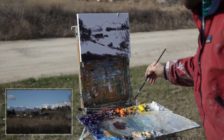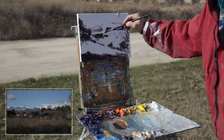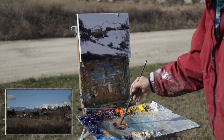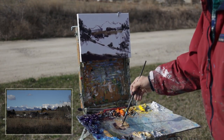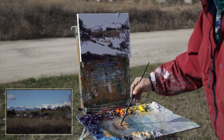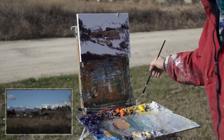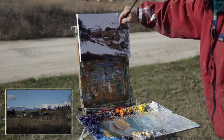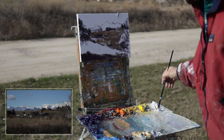Okay. Jump straight to the lighter fields, pastures, but like I said, I want to make sure I keep them dark. Looks pretty good. I'm going to shift them a little bit. And it is actually what's happening as well. This field here, it's closer to me and it's just a little bit lighter.